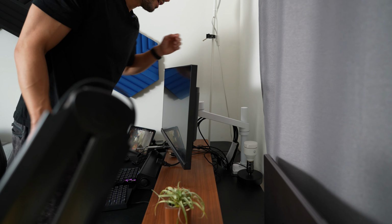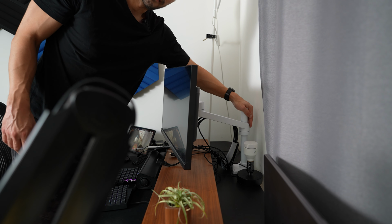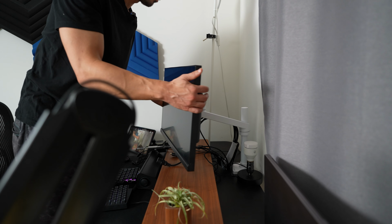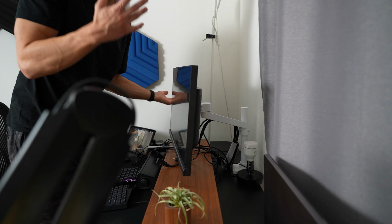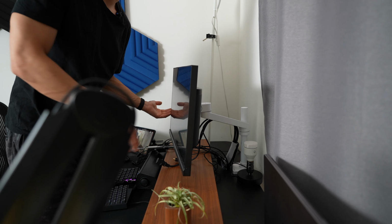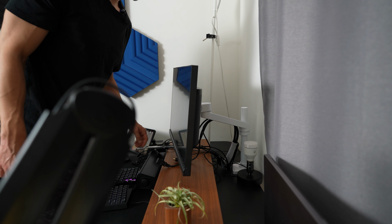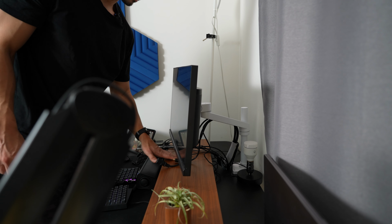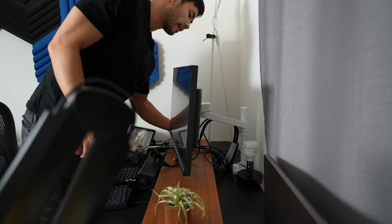I mean, the only downside with this Ergotron stand is you had to manually set the height. Obviously you have all these adjustments over here and stuff like that. But if you wanted to move it up and down based on your height, you couldn't do that. With the new monitor stand that comes with the ASUS ROG, that's going to be possible. Of course, you're not going to have this seamless kind of floating style monitor, but it's still going to be more functional, I think, in the end.